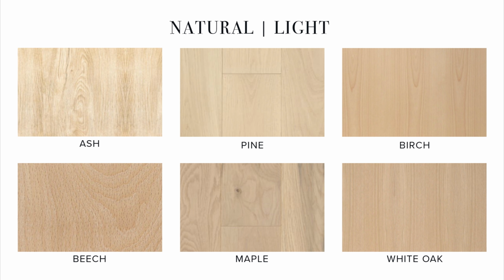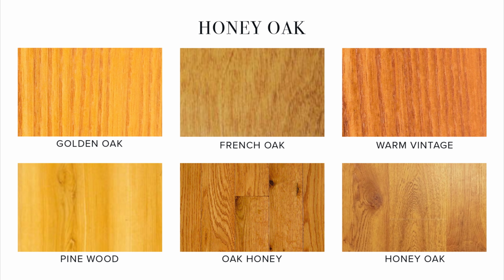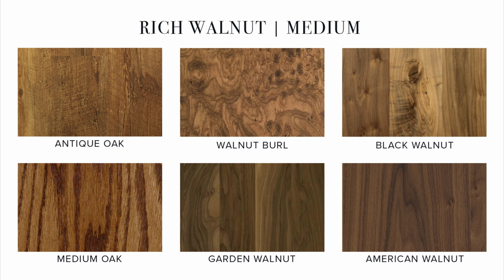Light colors could be anything that's neutral or raw. It can sometimes even be unfinished raw woods. It ranges from maple and pine to ash and light brown wood tones. Here are some of the examples of distressed grays and driftwoods. Golden oak and honey oak are very yellowish in tint and they're very popular in the 90s. Cherry and mahogany have light reddish wood tones to dark reddish wood tones. Rich walnut and dark oaks are the medium brown wood tones. Finally, you have espresso, ebony, and black. It's very modern and contemporary.